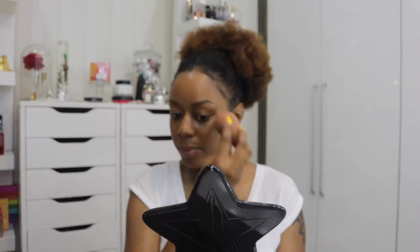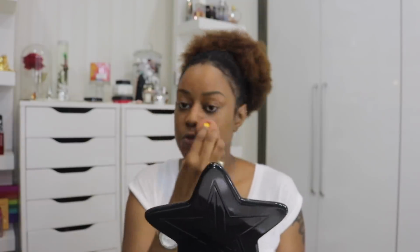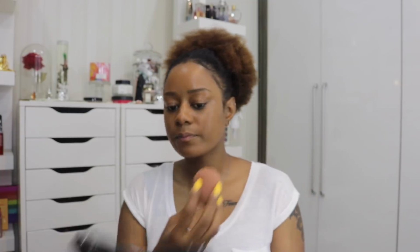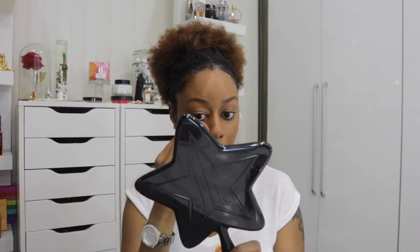I have two shades. I have that one and I have a pearl white, but this one gives you more of a natural sheen. I'm just gonna apply a little bit more, just a little bit, to my problem areas.